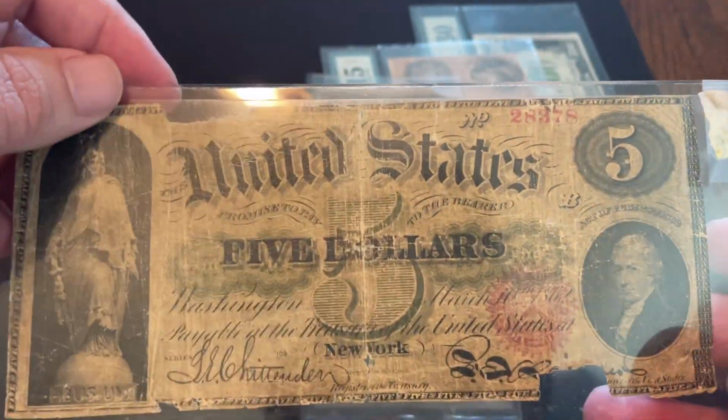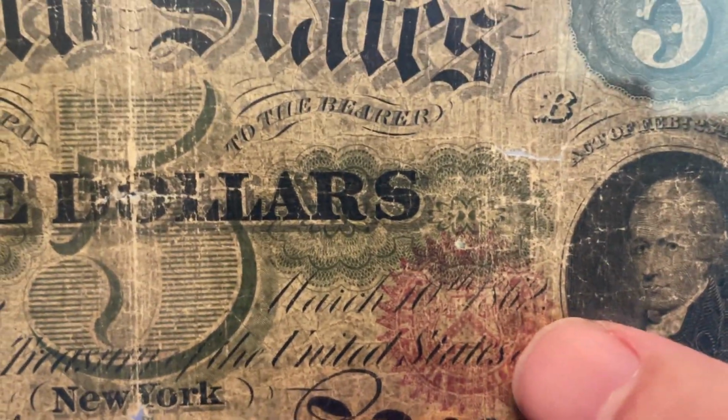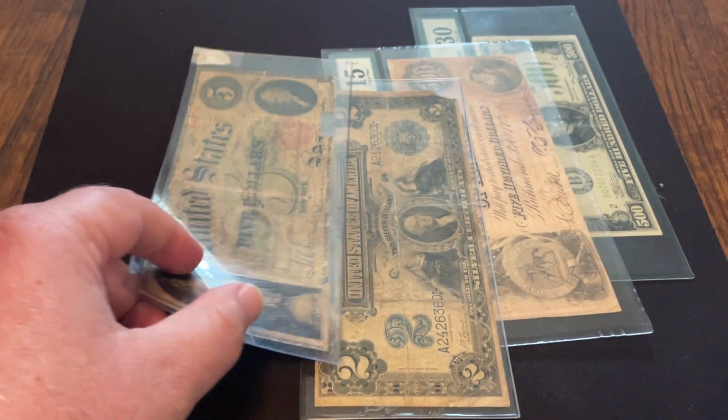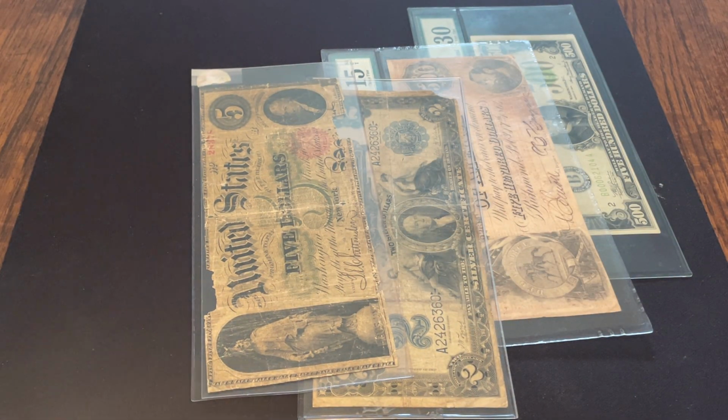That is number 7, the 1862, you can see right here, 1862 $5 legal tender. All right, number 6.